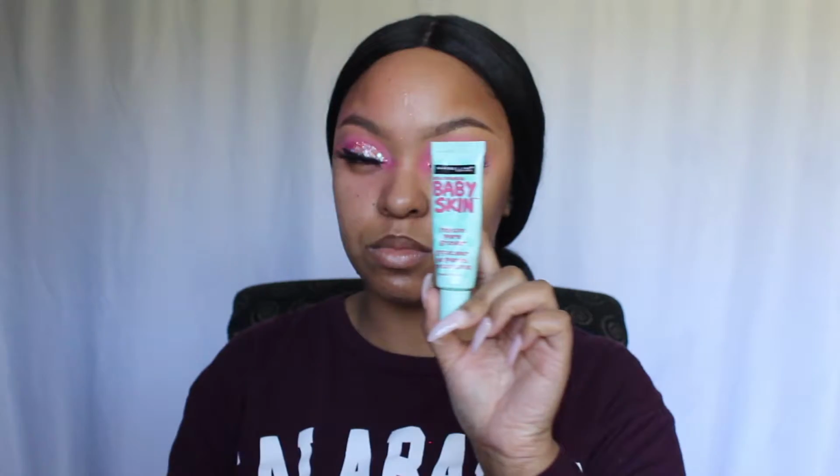For primer, I'm going to use Baby Skin Instant Pore Eraser by Maybelline. I want to make sure that my makeup does not fall off, or that it stays non-transferable. So I'm going to use this primer to make sure that my makeup stays in place all day.